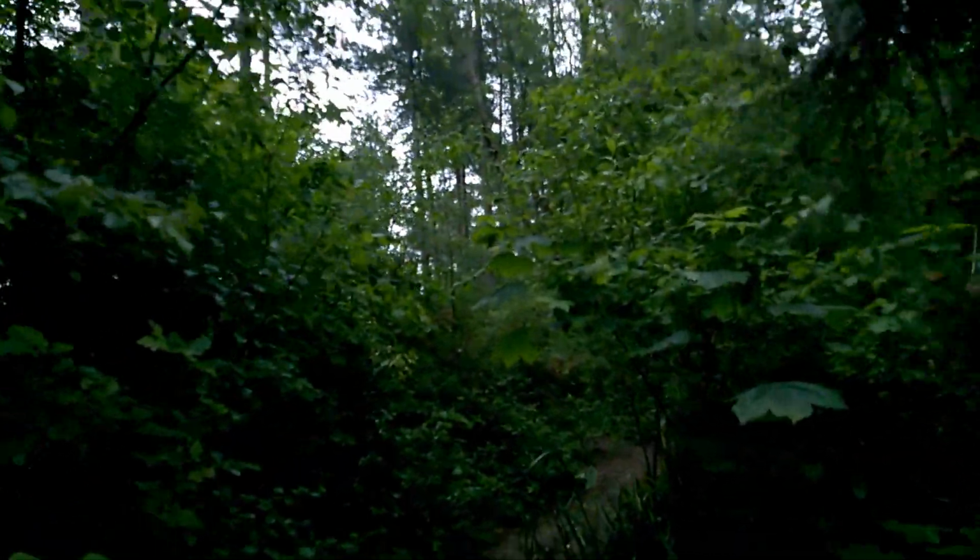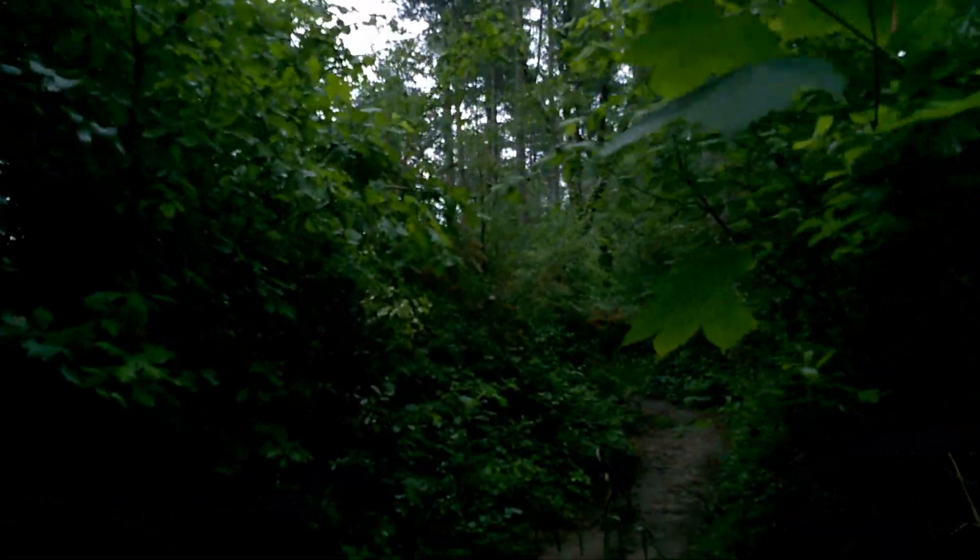Now we're coming into an area of pine trees here. Pine trees mean the possibility of red squirrels, but I'm not going to get my hopes up too high. But I've got the camera on standby in case we're lucky.